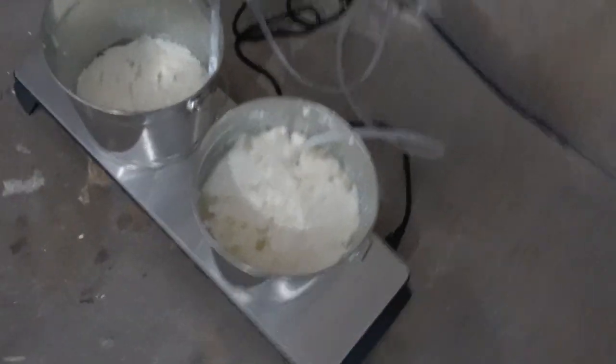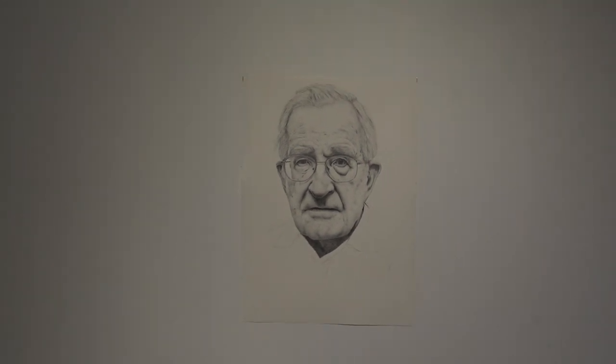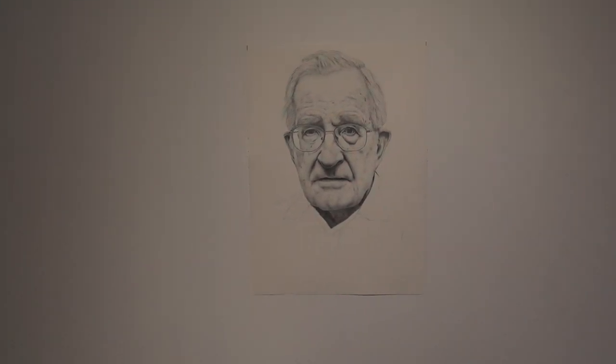Reminds me of my old yogurt maker. Well, of course, everyone can recognize this guy. This is untitled. Portrait of Noam Chomsky. Graphite on paper, 30 by 22 inches.